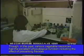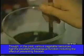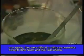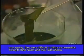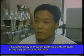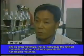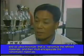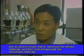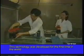In the past, various vegetable resources had excellent physiological functions, including the effect of preventing aging. They were difficult to utilize as cosmetics owing to their colors and side effects. This technology is to refine materials with a high purity degree by using radiation, and so ultra-minimize, that is, nanomize the refined materials and then multi-encapsulate the nanomized materials. This technology was developed for the first time in the world.